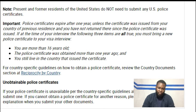All right, so this is also important. Police certificates expire after 1 year unless the certificate was issued from your home country or country of previous residence, and you have not returned there since the police certificate was issued. So if at the time of your interview the following three items are all true, you must bring a new police certificate to your visa interview.